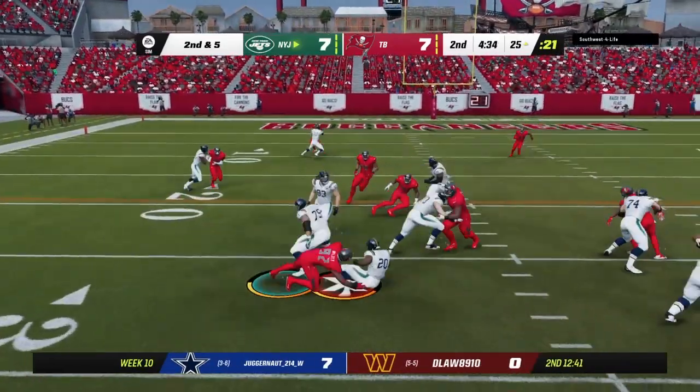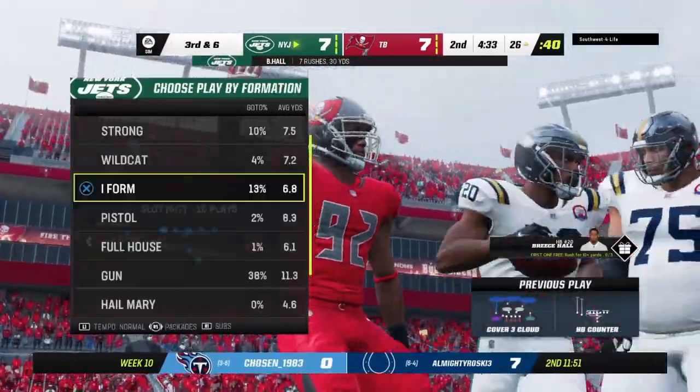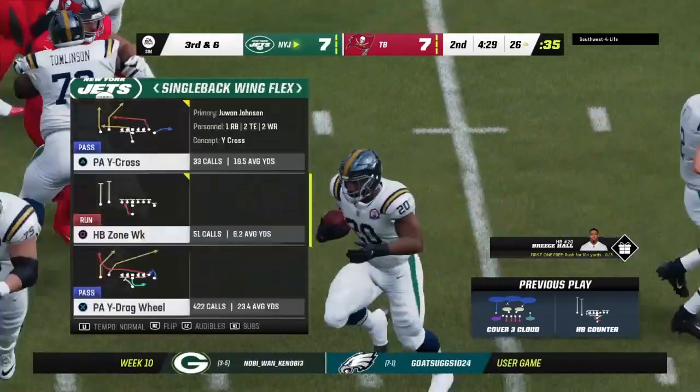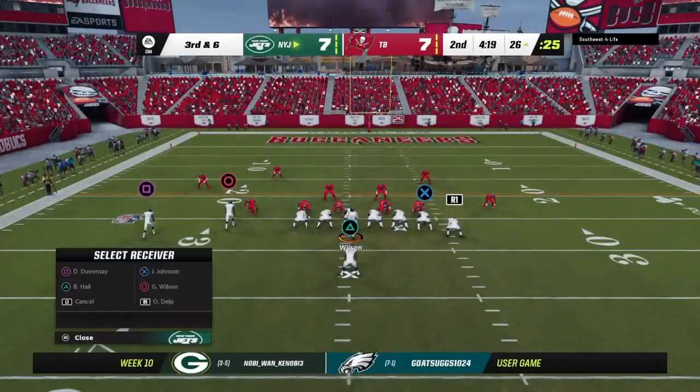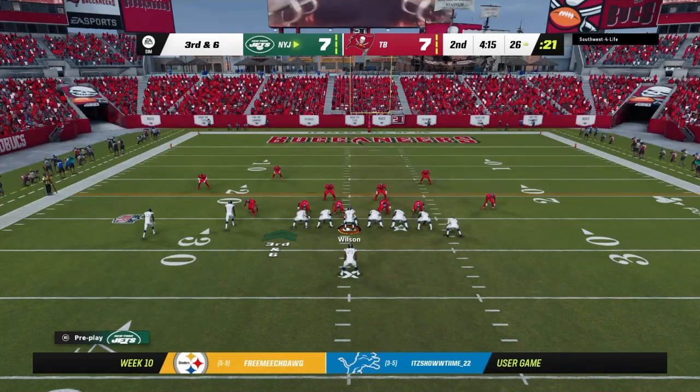On 2nd down, a run with Hall. And he is met quickly in the backfield. Down he goes, folded like a lawn chair. A loss on that play, and now 3rd down gets tougher. 3rd and 6. They are in need of 6 yards here if they hope to move the chains.